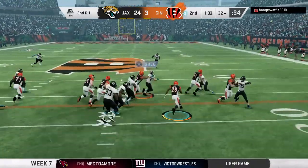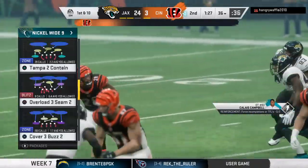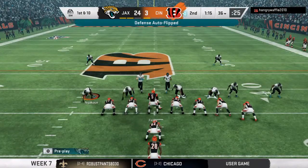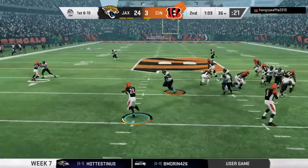On 2nd down, Mixon. I know what you're thinking out there. I know a lot of you are thinking, take a shot downfield. It's a great spot for it. I'd say maybe later in the game, definitely in the second half. But right now, I think they were just trying to get some momentum built. Get a first down, pick it up, and keep moving.